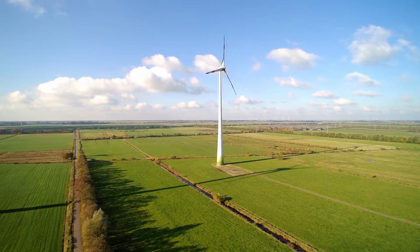Have you ever seen a wind turbine and actually thought about how it works?